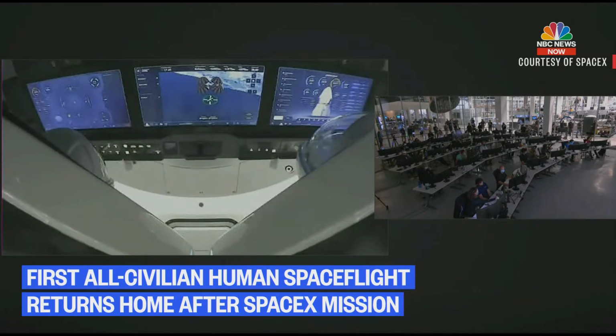When they open the hatch, we will have a medical officer check on them first. It's pretty standard procedure to make sure, they have been out in space for 3 days. So we do want to make sure that the crew is okay. There will be a team there helping them every bit of the way to make sure that they are okay as they walk to the medical room on the recovery vessel.